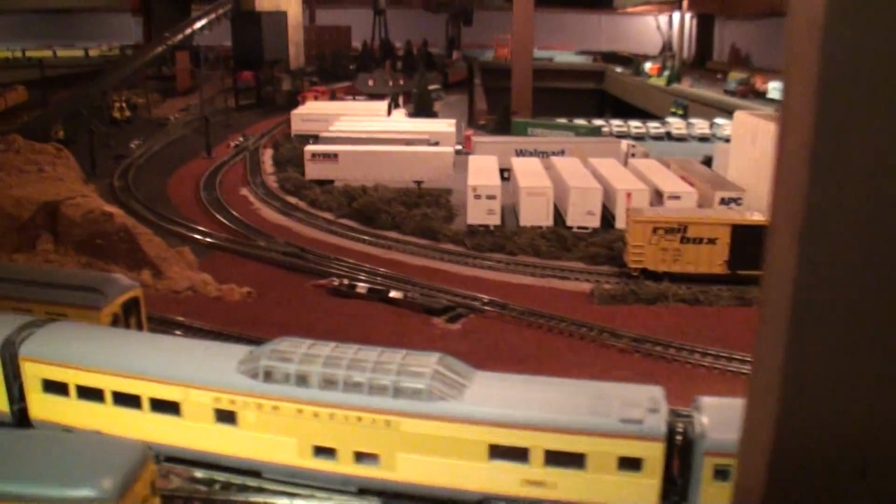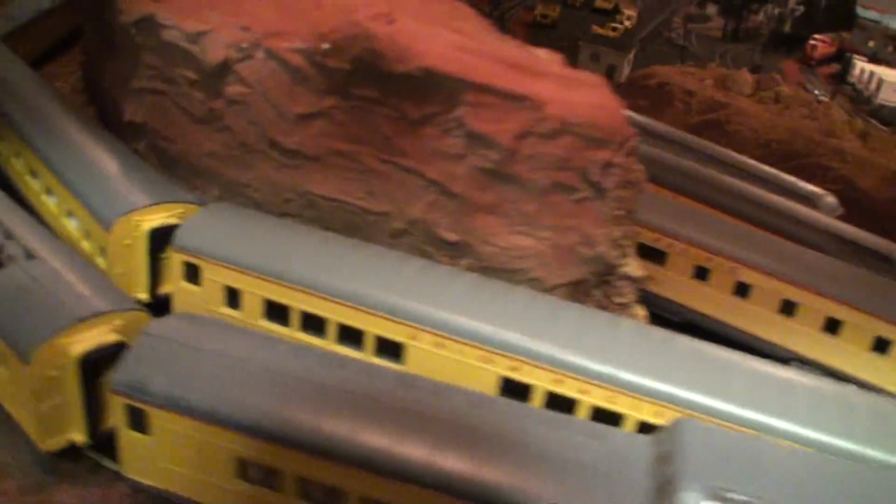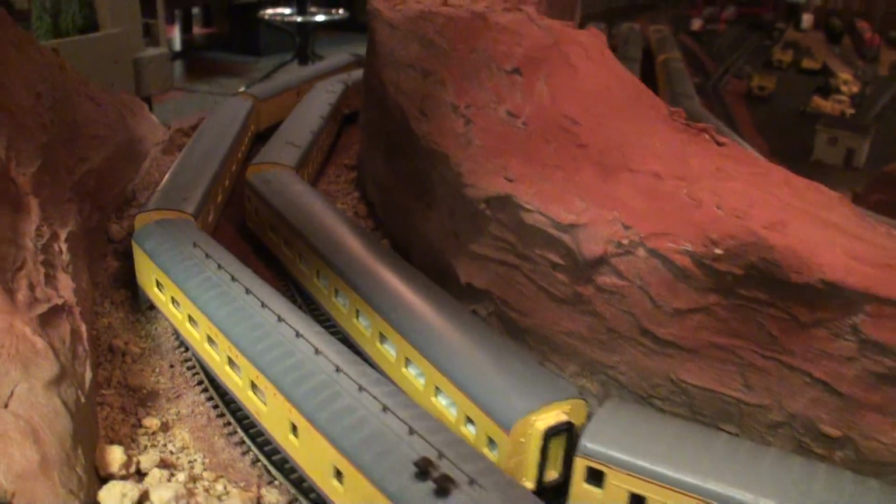This is the back side of Twin Cities Distribution and the UP staging yard. That's Red Cut over there, that place right there. Bill, let's stand up for a moment.